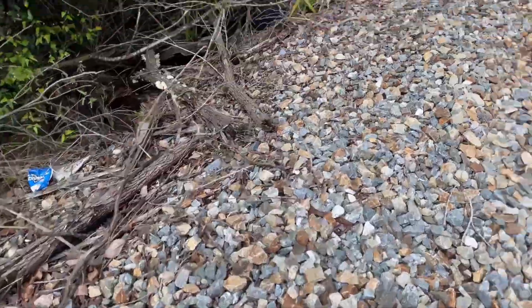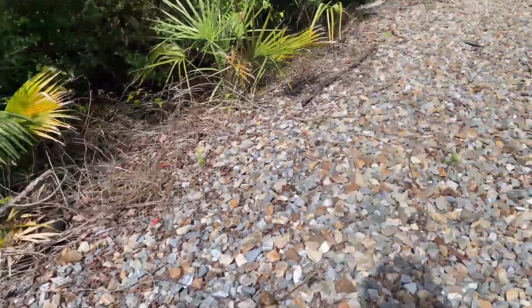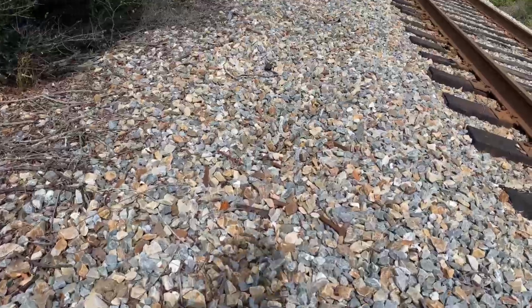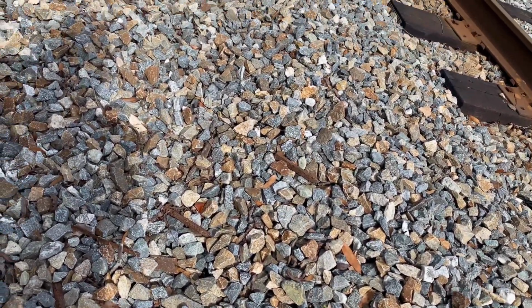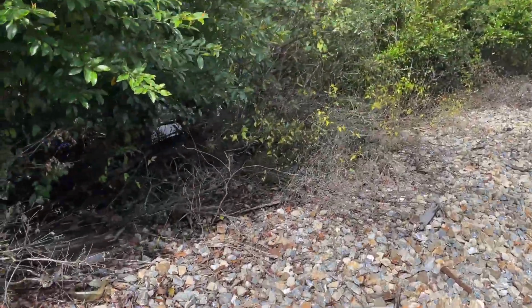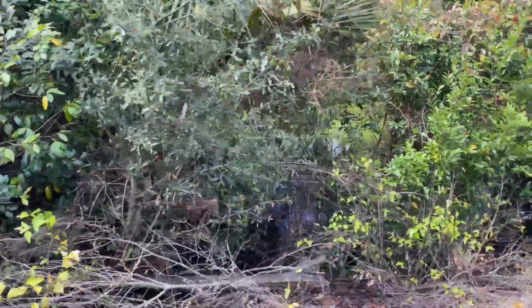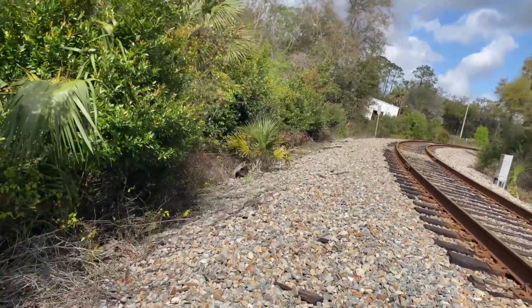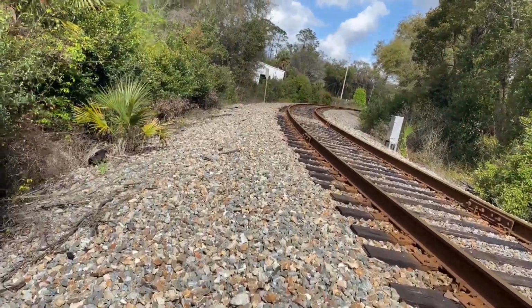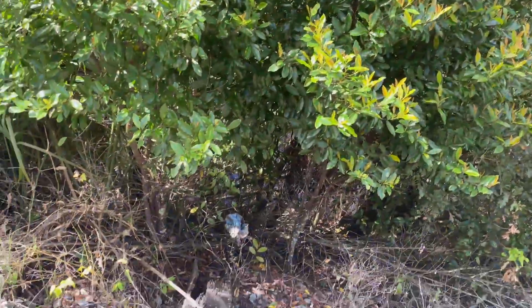Piles of metal here. Some more cross ties. And this is just a little stretch. Cross ties. That's it down there. Swamp. You can see the cross ties everywhere. I guess when they repair it, they just shove the old off to the side, I'm guessing. Some more.